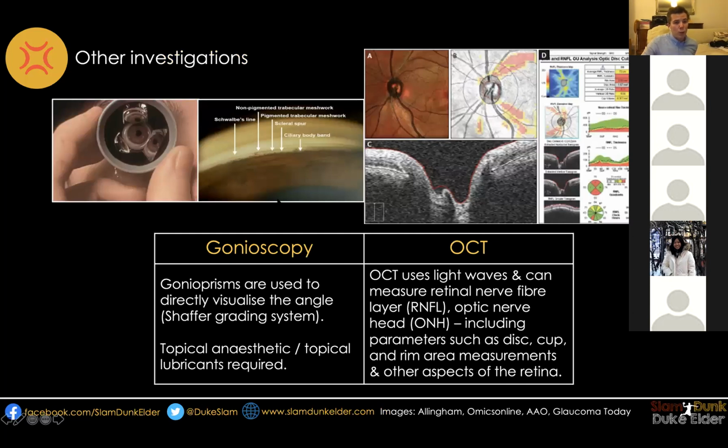Other investigations: we talked about gonioscopes, these prisms that look at the angle from a distance, or from your slit lamp, just an extra lens that allows you to visualize the angle. So you might see clefts, for example, in traumatic glaucoma, or extra pigment or vessels growing if they have rubeotic glaucoma, or iris nodules if they've got uveitic glaucoma. So loads of useful signs.